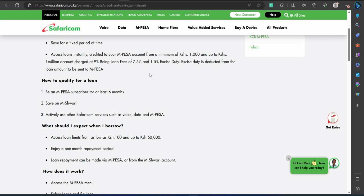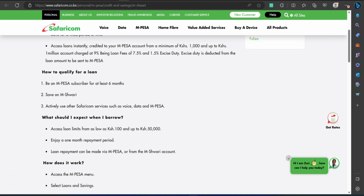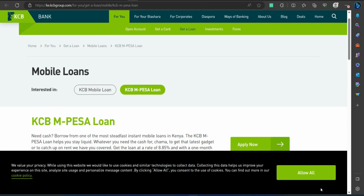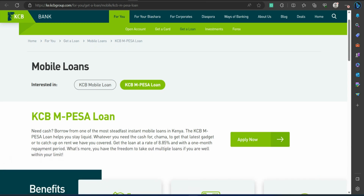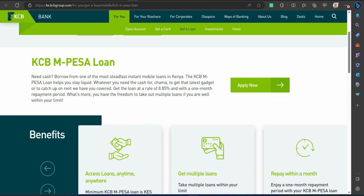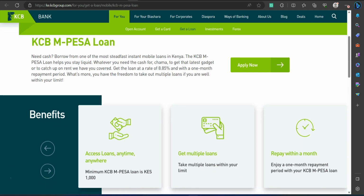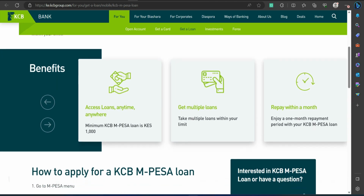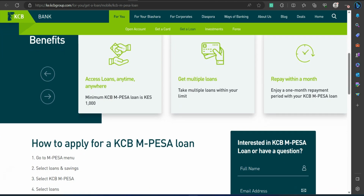Mshwari deposits money to your Mshwari account in seconds or minutes, where you will have to transfer it to your M-Pesa account. Number 4. M-Pesa. KCB M-Pesa loans are similar to Mshwari loans. The more you save, the more your chances of getting a loan. To apply for a loan, all you need is a registered M-Pesa number and an account that has been active for over 6 months.